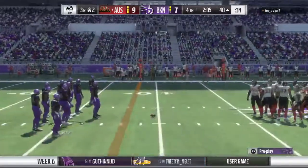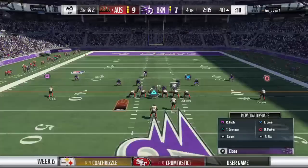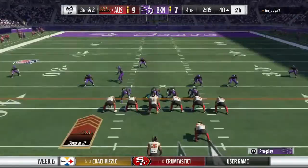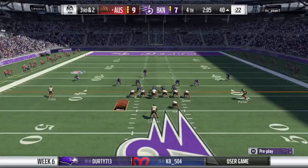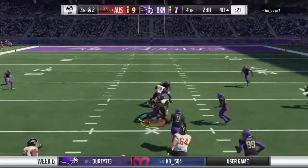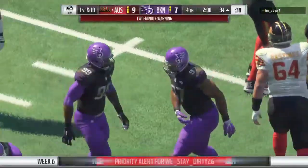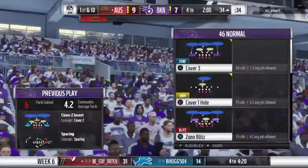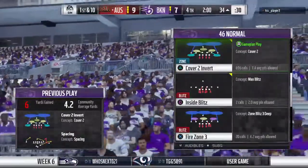This is 3rd and 2, maybe the biggest play in this football game. Now it's Newton. And able to find Green. And he gets it to the 34. Good enough for the first. Time for a break. We'll come back, see what transpires after this.